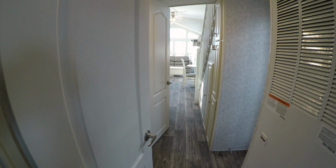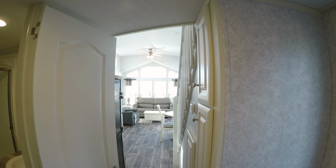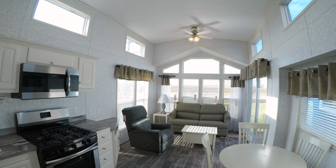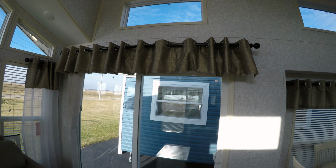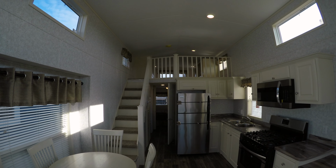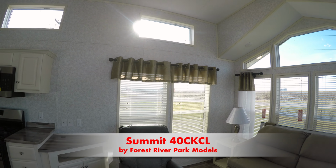See the plank wood, beautiful plank flooring throughout the entire trailer. There is no rug. So if you have pets or allergies, guess what? It's very easy to clean up after. Nice ceiling fan. We'll just pan around. Big open front end. I'm thinking somebody's gonna buy this. It's a very nice trailer.